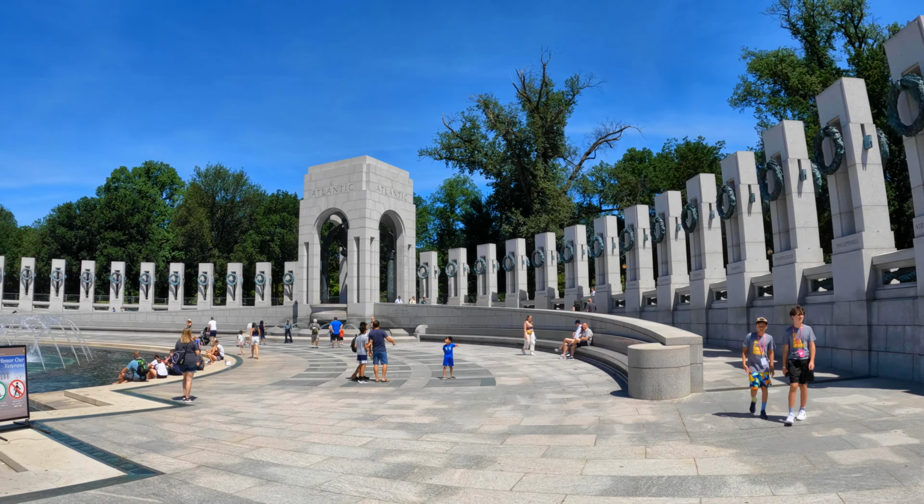There are many different memorials and statues in DC honoring the heroes who served our country. There are indeed many different things to see in this city, including the White House itself. Whether you like the guy who lives in that house or not, it's still a pretty cool thing to come to DC and check out the White House.